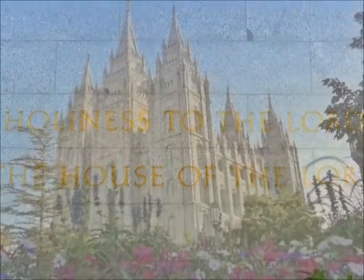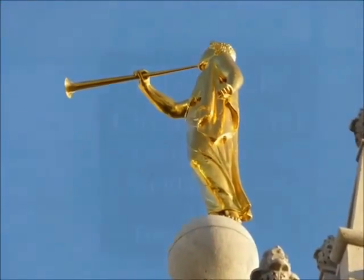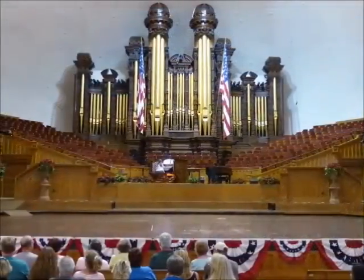Construction commenced in 1853 and ended in 1893. The Salt Lake City Tabernacle is located within the square. This is the home to the Mormon Tabernacle Choir. It's very impressive.